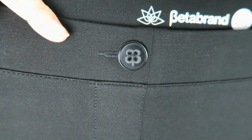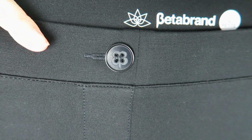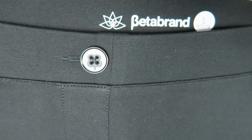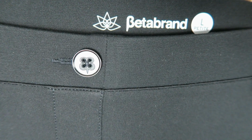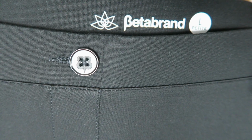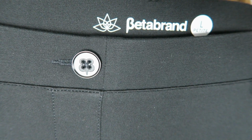I like that the band is about 1.5 inches wide. It doesn't roll, it doesn't cut into me. The waist is slightly big on me, but because they fit perfectly everywhere else, I am certain that I couldn't have gone down a size.